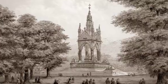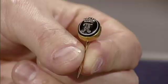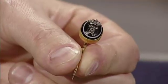It's just as much an emblem of her grief as the Albert Memorial. The Albert Memorial is a vast architectural monument to Prince Albert. This is a tiny stick pin, but she wrote to King Leopold of the Belgians the day after Albert's death and said, "My life as a happy one is ended, the world is gone from me." And this tiny jewel says it all about the most important person living in the world at that time.